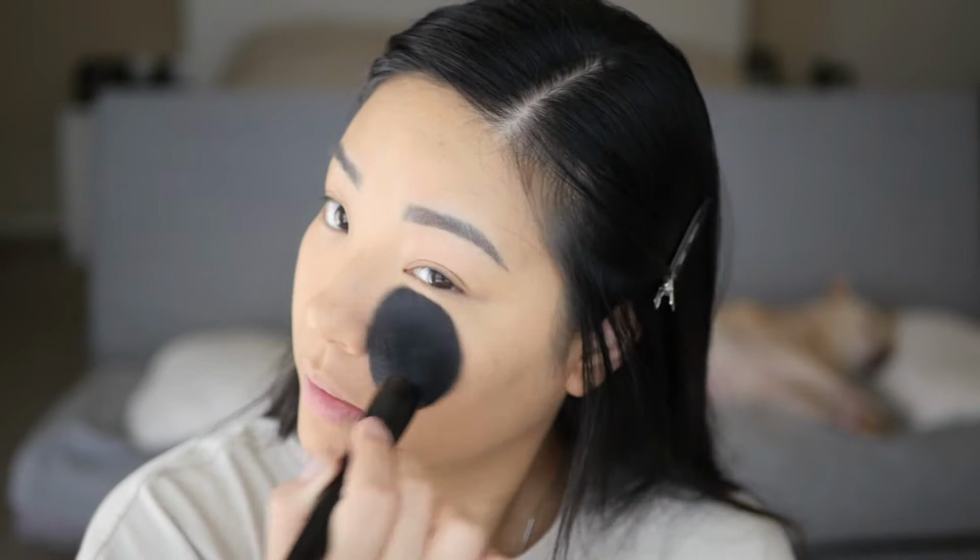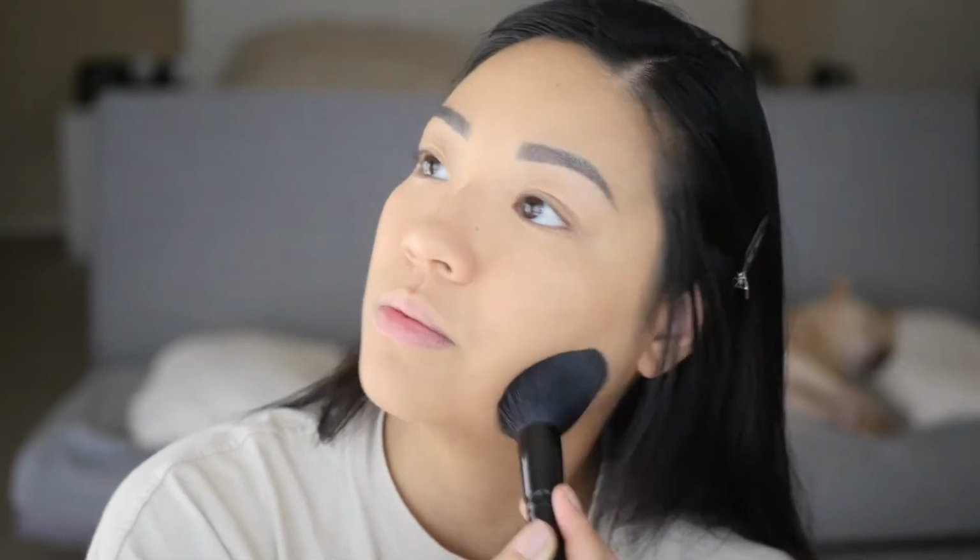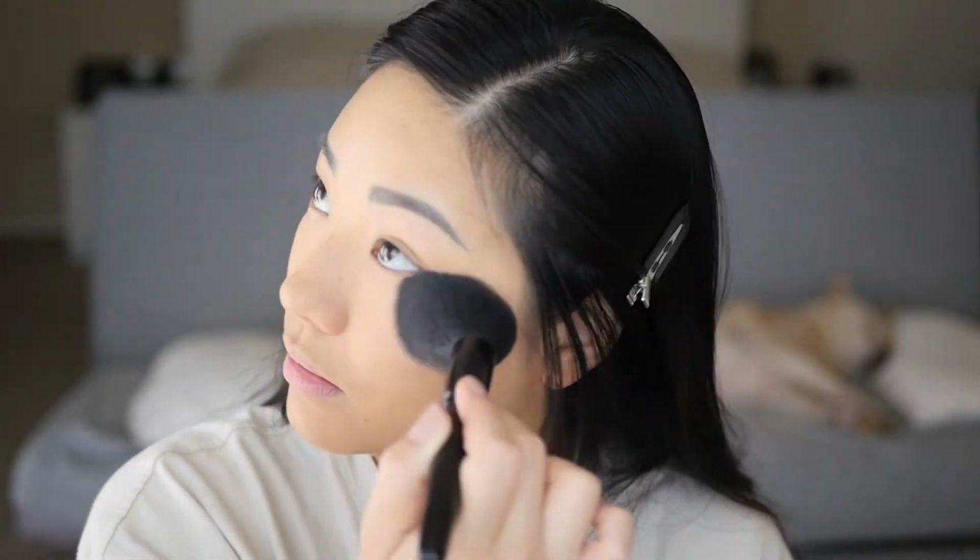But I'm going to use a different brush. I'm going to use this Wayne Goss 00 brush. It is dyed goat hair, and I'm just going to stipple this across my face. I know this is an under eye powder, but oh my gosh, it just works everywhere. Perfect.